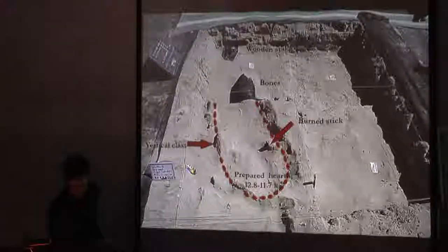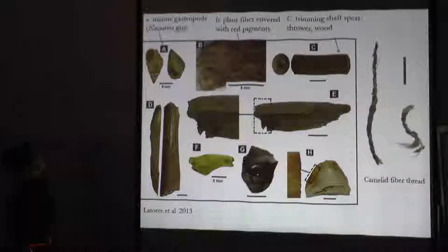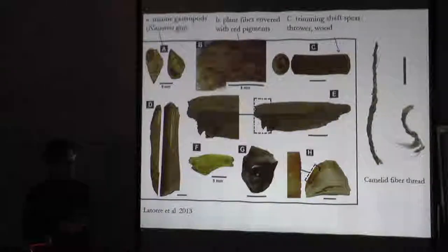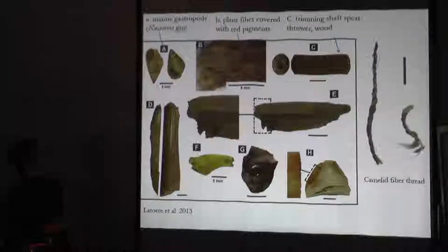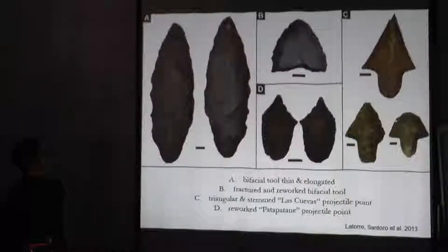So there's a number of other material found in this site. I'll just show you quickly some slides. These are marine gastropods, and that's about 85 kilometers to the west. So they're trading or traveling to the coast to bring back marine material. This is the end of an atoll, some other material. Everything preserves very nicely with that camelid fiber thread. So they could have been spinning the cuneum wall. This is before alpacas and llamas were domesticated.